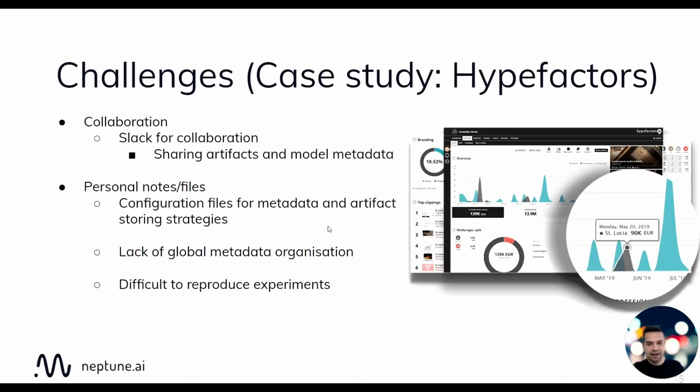And at this point, I would like to contrast both the experiment tracking dimension and the collaboration dimension, and what it looked like after they integrated with Neptune. So let's have a look at the experiment tracking component.